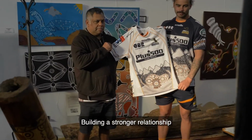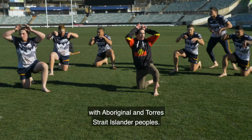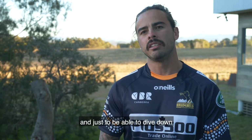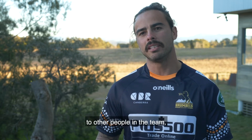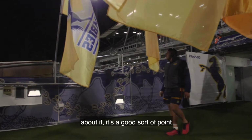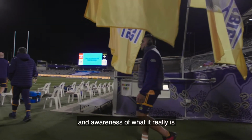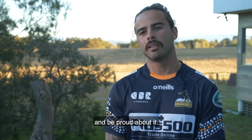Building a stronger relationship with Aboriginal and Torres Strait Islander peoples. I think as a club we've always done that quite well, and just to be able to bring my culture and the Aboriginal and Torres Strait Islander culture to the other people in the team that probably don't have that much understanding about it. It's a good point where we can bring that understanding and awareness of what it really is to be Aboriginal or Torres Strait Islander, being proud about it.